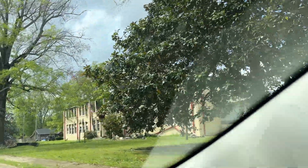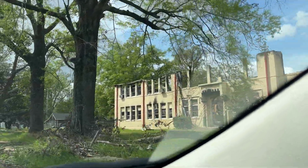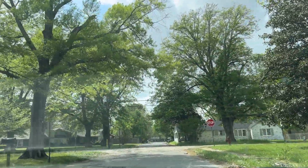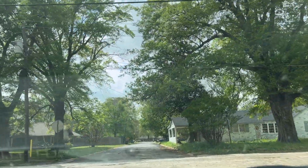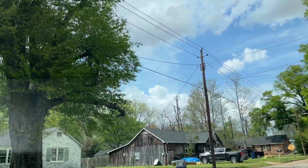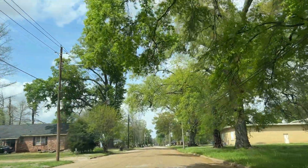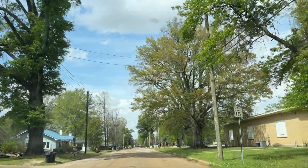Take a look. Yep, that was definitely a fire. And it looks like it was a school, probably an elementary school. I don't know where the kids here go to school now. My guess is that most of the kids in the Delta go to regional schools because a lot of these towns are really small. I mean, places like Clarksdale and Indianola, they'll have their own schools, of course, because they're bigger communities. But towns like this probably don't.